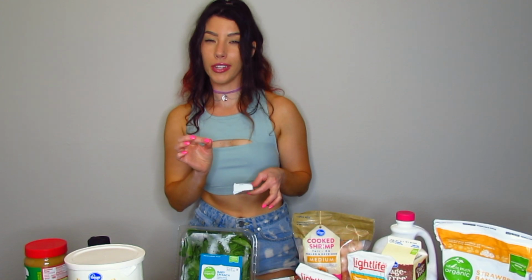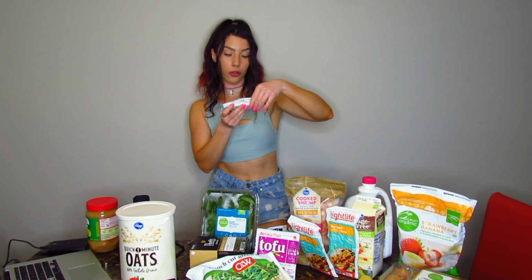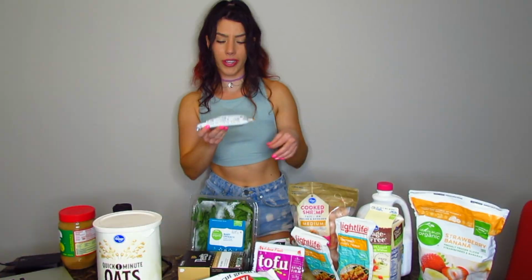Next thing we have on the list are these no-cow protein bars. A lot of protein bars, the type of sweeteners that they use are very bad for bloating. But this one has erythritol, which apparently does not cause bloating. Also, these are vegan because whey protein is another culprit.